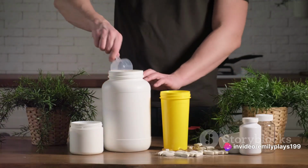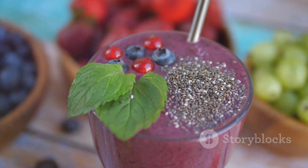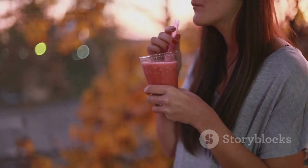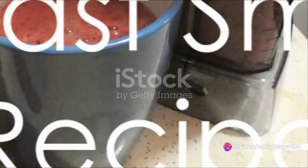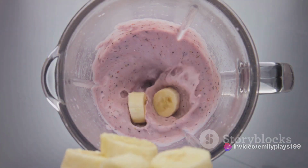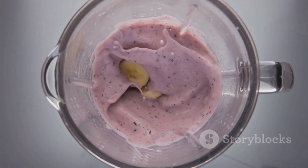Want more protein? Add a scoop of your favorite protein powder. Need a fiber boost? Toss in some oats or chia seeds. Stay tuned as we delve into 2 amazing smoothie recipes that will surely light up your morning. First up, we have the Berry Blast Smoothie, a fruity delight packed with antioxidants. Get ready to tantalize your taste buds with this vibrant, healthful concoction.